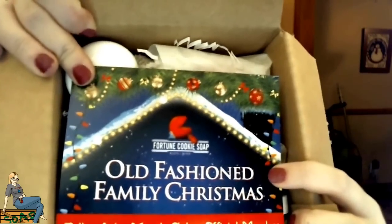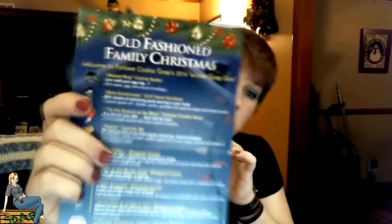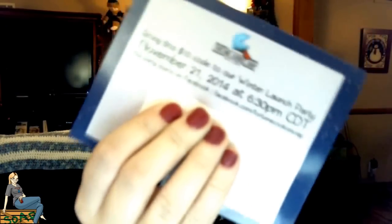Box contents! So first of all, the card. Card is cute! Awesome! So, the Jelly of the Month Club card. There's descriptions of all the things, so you know what you're getting. Also on the back, there is an invitation to the launch party for the new collection. Tells you the date, time, whatever. That's going to be at ustream.com, like last year.